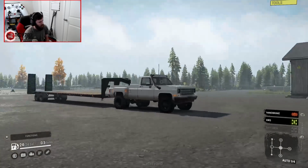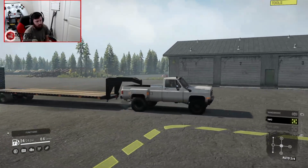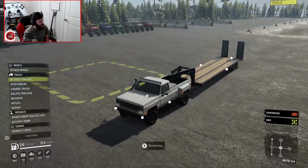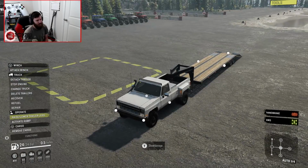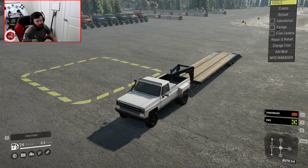It's not facing down. It's not facing up. It literally looks just right. I mean, it looks really, really good in my opinion. Really, really good. So now let's actually play around with this gooseneck a little bit. Oh, trailer legs on a gooseneck. That's so cool. That's so sick, dude. I love that. That's awesome attention to detail.